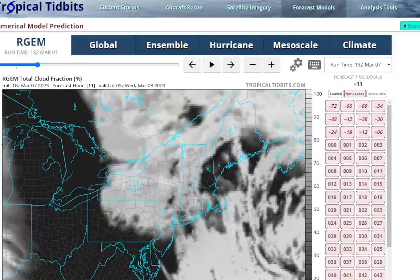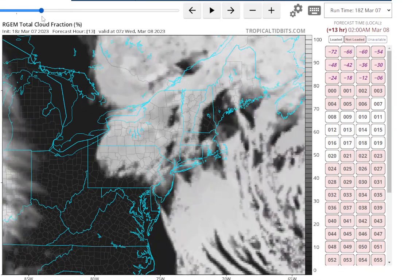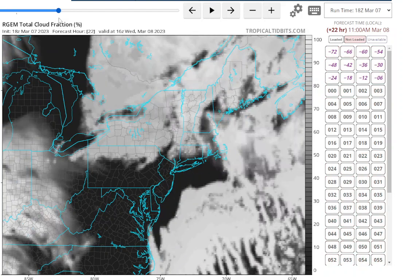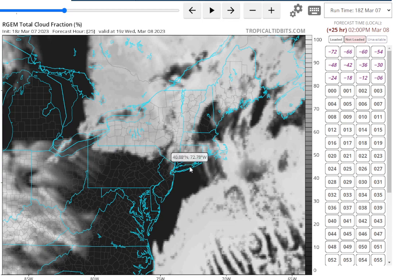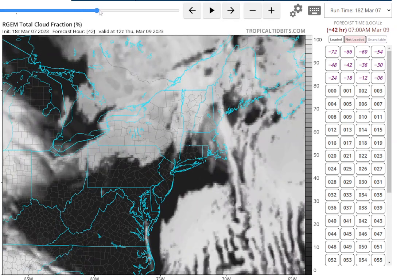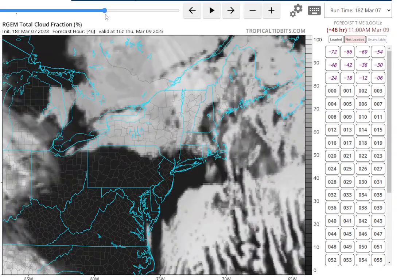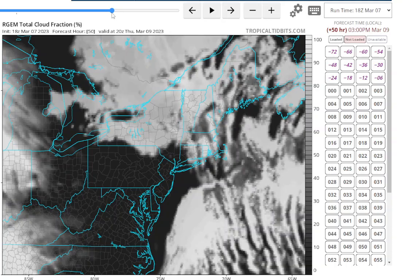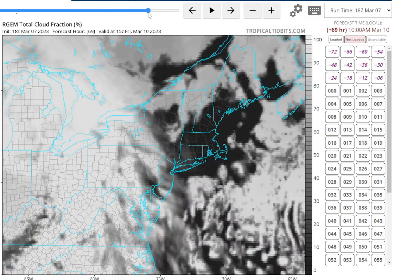Let's go to the RGEM, which will be the next model to use here. The model I prefer to use for cloud cover. You'll see it has a lot of cloud cover tonight, but then it gets rid of it by tomorrow morning. But then it still has a little cloud cover around Long Island, not as much over New Jersey. And then for Thursday, it has less in the way of cloud cover all over. And then Friday, obviously, it's going to roll that cirrus in on us.